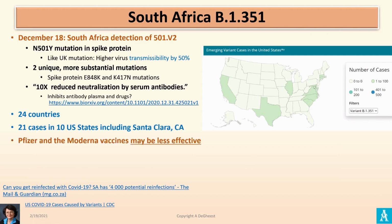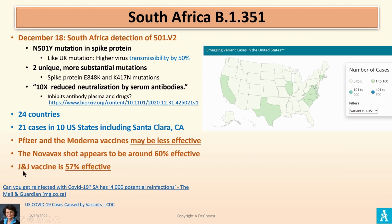It is perceived that the Pfizer and the Moderna vaccine may be less effective against that mutation. The Novavax shot, for example, appears to be only 60% effective against that mutation because they did a trial in South Africa. And the J&J vaccine dropped to 57% effectiveness. So the South African B.1.351 is the one that we need to be careful about, because we may need a booster or we may need to modify some of the vaccine.